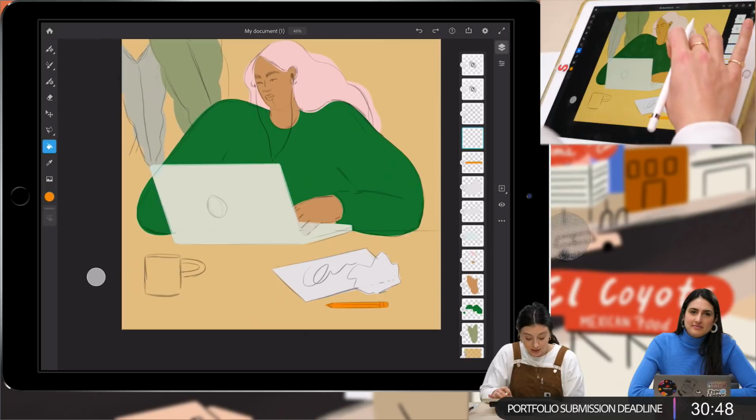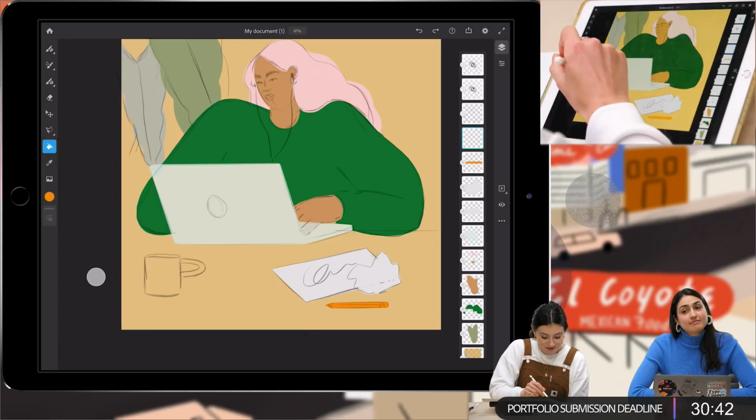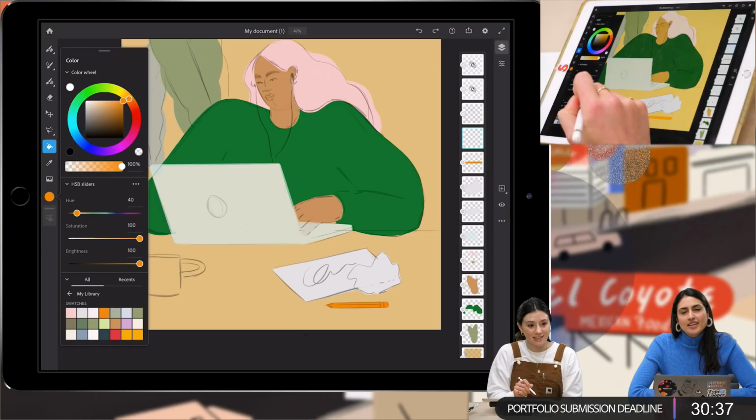What color should I make the mug? Maybe that's something everyone in the chat can talk about. Hi, Noor. Let us know what color we should make the mug.